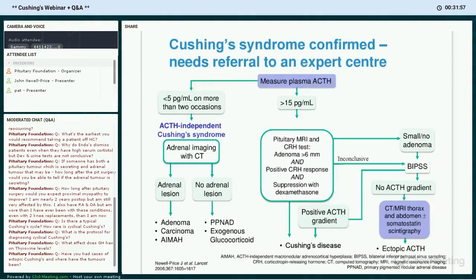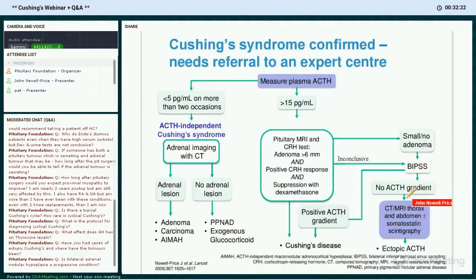The reason for doing that is we're looking to see whether there's a higher level coming from the pituitary than in the rest of the circulation, to confirm whether it's Cushing's disease or whether it could be ACTH coming from somewhere else, for example, the lung. If we find a gradient, then this positive gradient allows us to make a diagnosis of Cushing's disease, and even in the absence of seeing anything on an MRI scan, we can recommend surgery. If we don't have a gradient, then we've got to go looking for an ectopic tumour, which involves an extra test I've listed here, but I'm not going to discuss further.